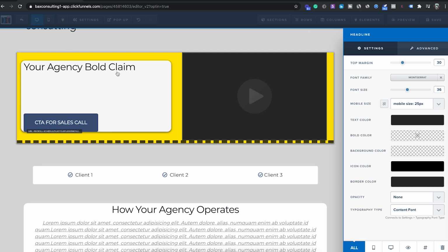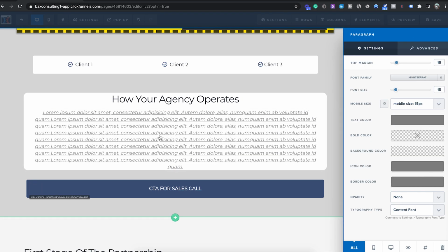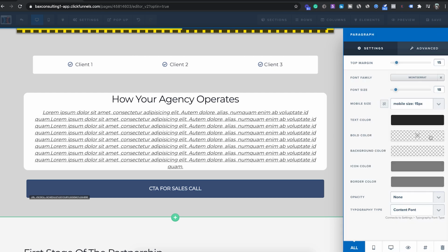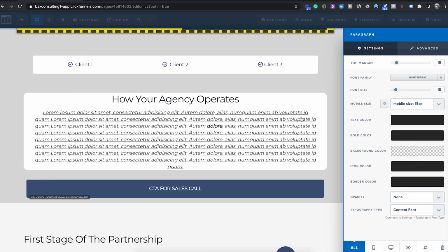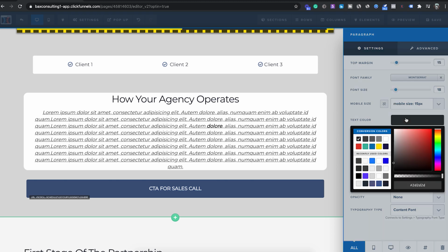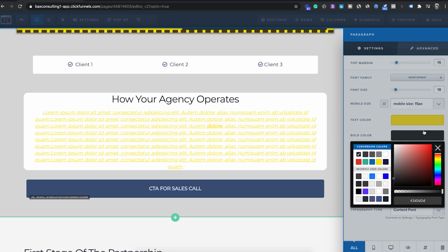So in this case, this is obviously a text element. Let me go down to here. So this is obviously a text element, right? And you can change the color of the text, of course. You can go bold. So if you were to bold it, well, actually, let me just bold this specific section here. So you can see how this word right here is bold and nothing else is. So you can actually change the color of your bolded word. So for example, if the text was yellow, right, but I wanted my bold words to be blue, we can do just that there, right?